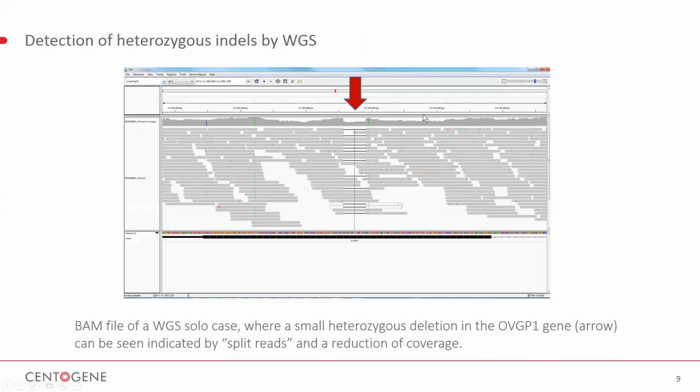Moreover, you can see in this representation of another patient with a whole genome sequencing data set that a heterozygous deletion, in this case roughly 500 bases, can clearly be deduced from the data set because you see a drop in coverage for that region by 50%. And you can see the so-called split reads that are originating from the deleted allele with this black bar in between. So there's a clear indication of a genetic variant that is sometimes or often not captured by whole exome sequencing because the enrichment process has a strong bias towards losing such sequence information.